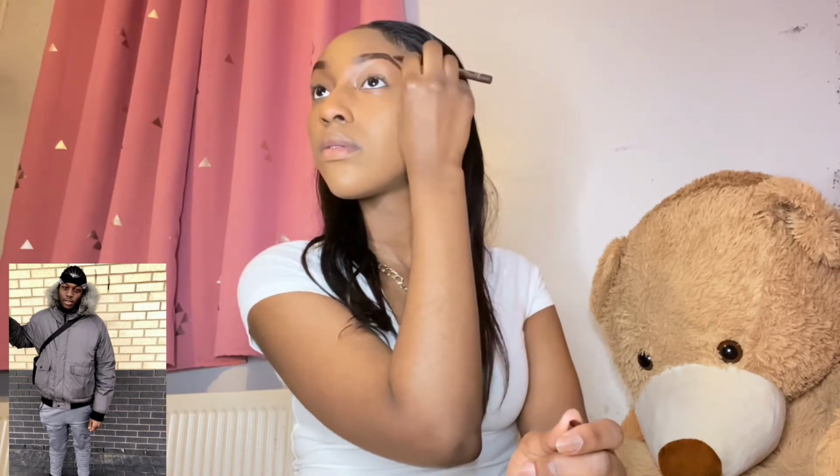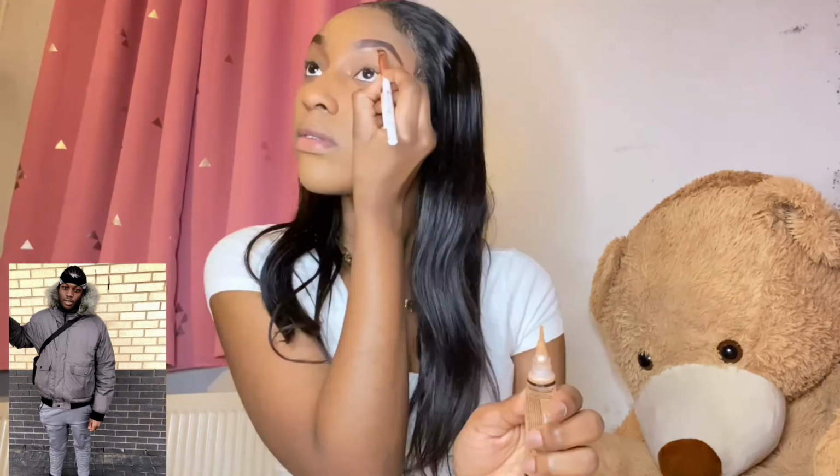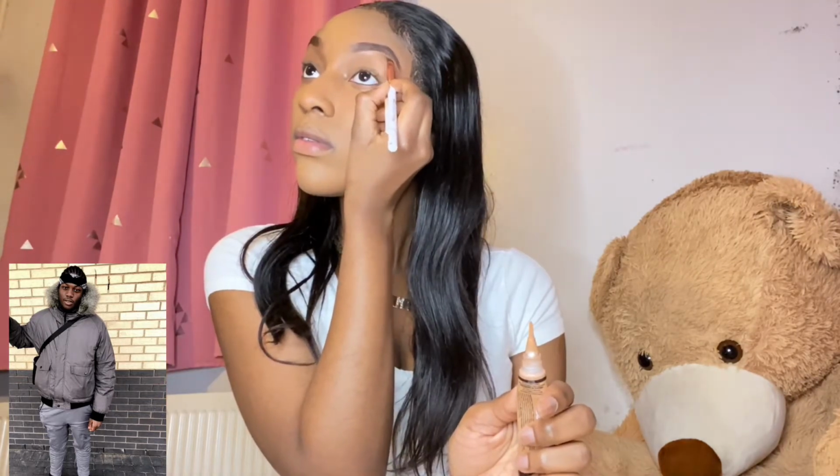Yeah, this is what girls do to make themselves look like they got actual eyebrows when they wax them every single day and they lose the volume to the eyebrows. Yo, how's she doing this without no mirror? Yo, that's the thing I want to know. This is some fake stuff, man.